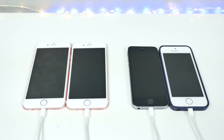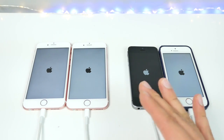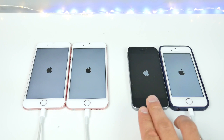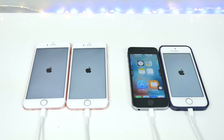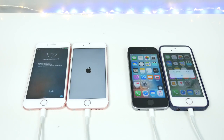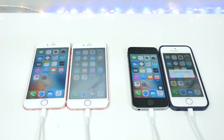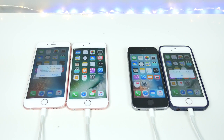All right, and the same deal with the faster phones, the 6S and SE, starting up in 3, 2, 1. So they're off. And again, 9.3.5 is on the left. So I'm rooting for this guy, 9.3.5 SE. It was the fastest to start up in every iPhone comparison, so it should hold true here, and yes, it has. The absolute fastest. Next is iOS 10 SE, and 9.3.5 on the 6S, with iOS 10 coming in last. So it looks like if you're updating to iOS 10, you're going to have a slower startup on every single device.